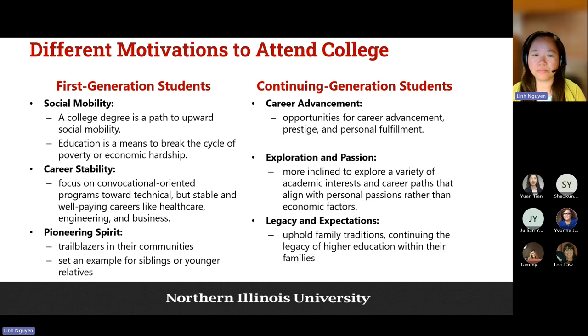So with that said, I want to share something different about the motivation to attend college. These bullet points, I compiled them from a lot of studies that were done. And we will share that in the resources for you as well, if you want to read more on it. First-generation students' motivation to attend and persist in college is often different from those of their continuing-generation peers. So this slide provides a very brief compare and contrast of different motivations that drive first-generation and continuing-generation college students to attend college.